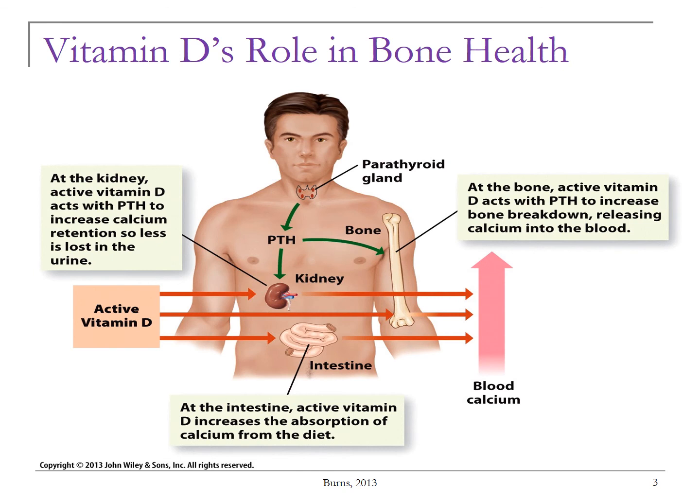Vitamin D's special role in bone growth is to maintain blood concentrations of calcium and phosphorus. This helps the bones to grow denser and stronger. Vitamin D does this in 3 ways. 1. By enhancing absorption from the GI tract. 2. By enhancing the reabsorption by the kidneys. And 3. Mobilizing the calcium from the bones into the blood.